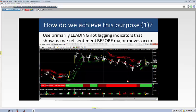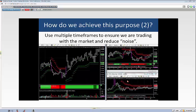Secondly, we use multiple time frames to ensure we're trading with the market and reduce noise. As a general rule, for medium to long-term option strategies, things like diagonal call spreads, which are like covered calls, except you're buying a long-term call option and selling calls over it on a weekly basis, you will tend to use a daily, weekly, monthly, and we're looking for evidence of buying volume across all three time frames. And you'll see it's green colored, and we're looking for uptrend in the two fastest time frames.